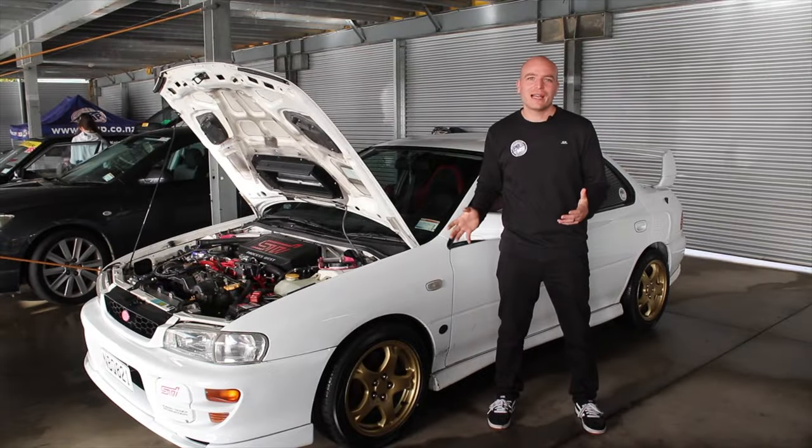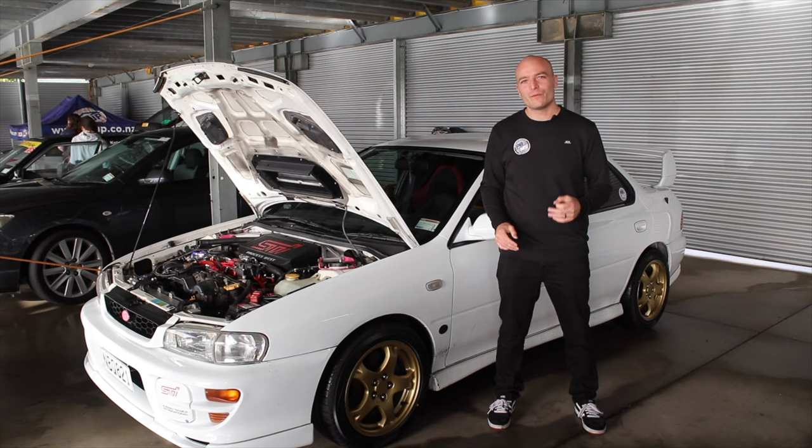That's the rundown of Thomas's car, and now it's time for some footage on the track.